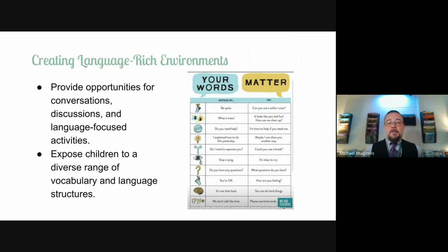So instead of "be quiet," okay, that is telling them what to do, but doesn't give them an alternative. Instead, try, "Can you use a softer voice?" That way, I'm already implicitly saying, I need you to stop using the loud voice you were using and to use a softer voice instead.